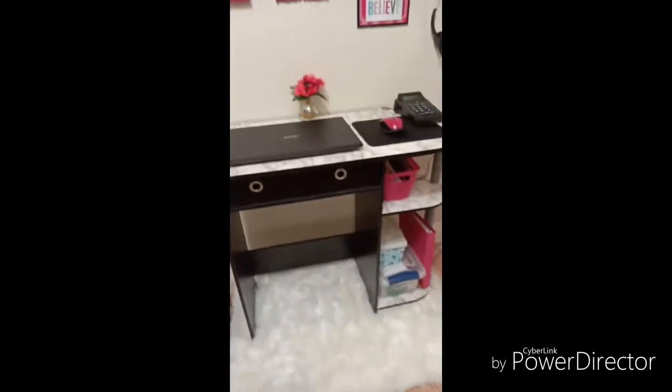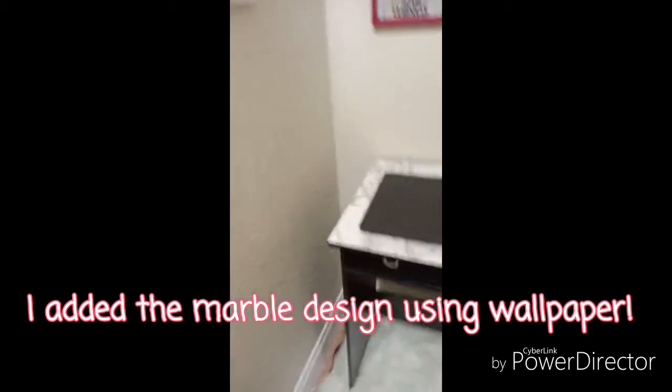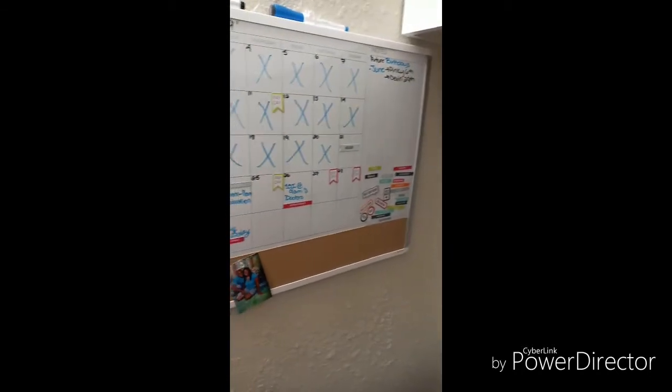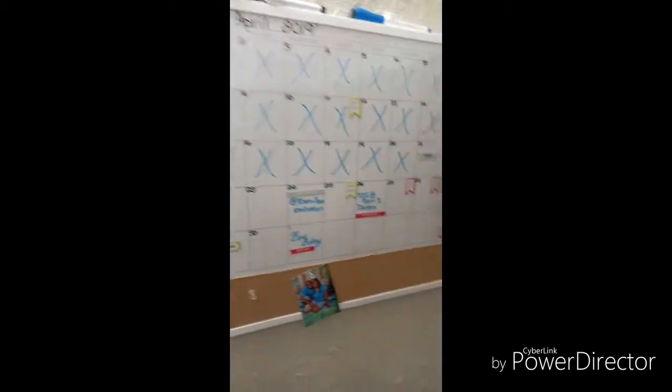This desk came from Amazon along with that rug. I will link it below. And then I have my little board here. Those are magnets, and those came from Walmart. I'll also link it below.